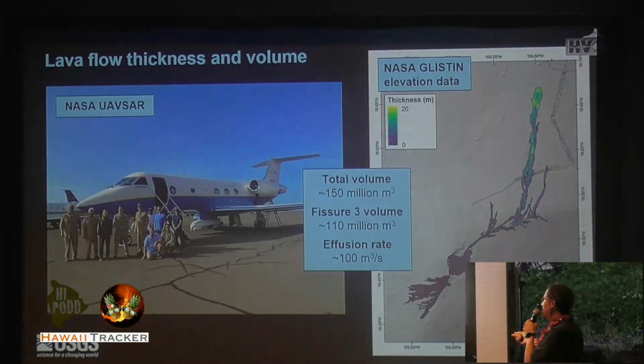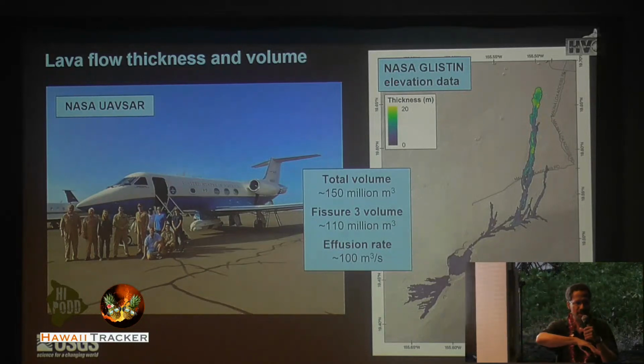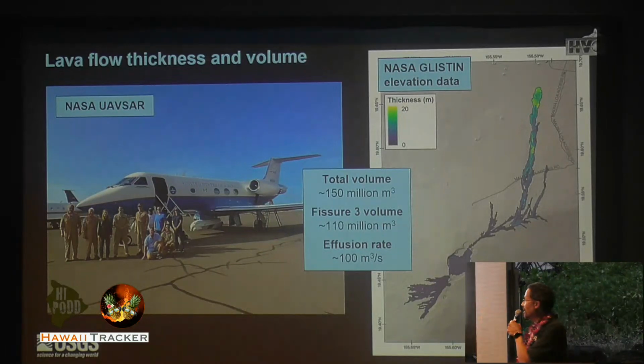Okay, and then again, like I said, we also had cooperators with us, and NASA came and flew along there, and they provided elevation data. So not only were they able to map out the extent of the flows, we could get elevation, how thick the lava flows were. And you can see in these yellow areas, they're at least 20 meters thick. Now the eruptive volume that we got from looking at this elevation model is about 150 million cubic meters.